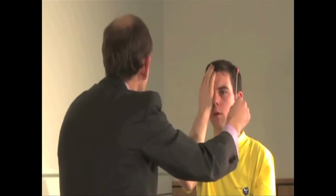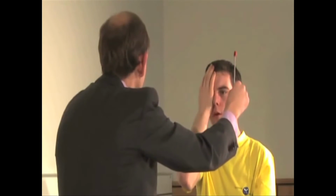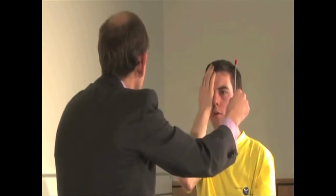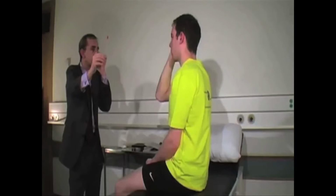So I'm going to move it, and I want you to tell me when the red-topped hat pin reappears. Disappears? Reappears? Disappears? Reappears?